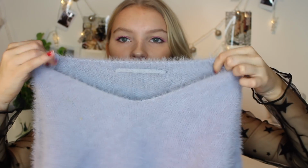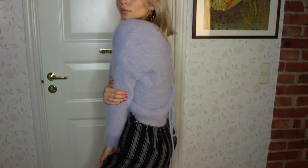Next thing, another fuzzy thing in the blue shade. I feel like everything I ordered was fuzzy and blue. Okay, no, this is different. What? I definitely didn't see this when I ordered it. Oh no. Okay, so it looks great. Look, it's fuzzy. It looks very slouchy, almost off the shoulder, but not off the shoulder. It's got nice long fuzzy sleeves. It's cropped.